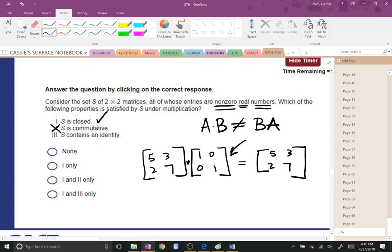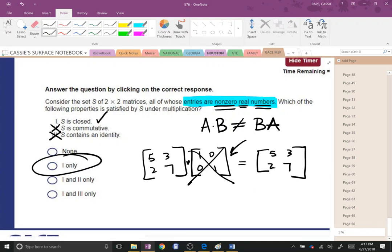Initially, when I first read that, I thought, yes, there is a 2 by 2 identity matrix. However, there was an additional qualifier. The entries have to be non-zero real numbers. Well, if you take zeros out of the equation, then no. If you can't have zeros, then you don't have an identity matrix, which means part 3 is false as well. So what's true about this? Only one, which is B.